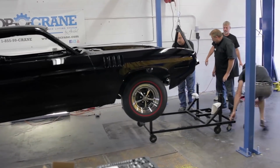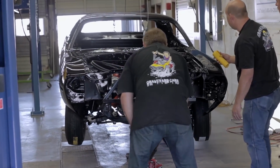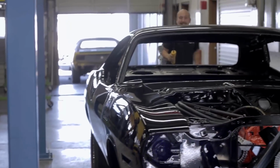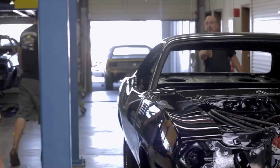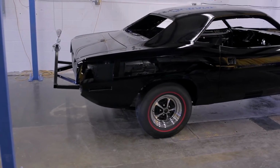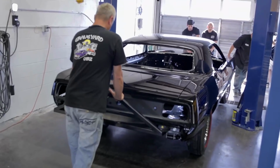Look out, big boys! Look out, big boys! Jack goes under. Woo, woo, woo. Royal steering, that's all I can say, is royal steering. All right.